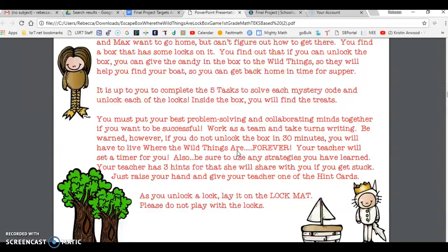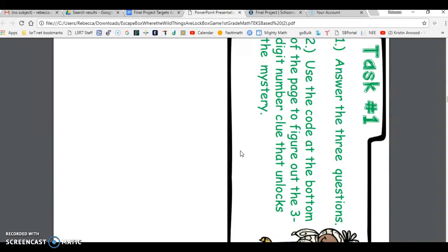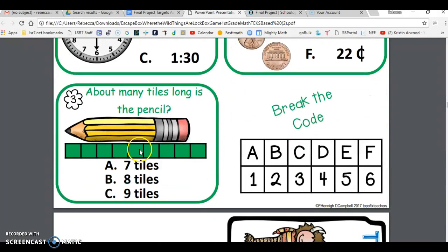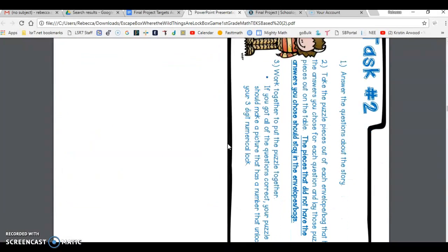So in this, let me show you one of the tasks. So one of the tasks was, task number 1 was answer 3 questions, use the code at the bottom of the page to figure out the 3-digit number, the clue that unlocks the first mystery. So they have to answer these questions, like what time is shown on the clock, what's the value of the coins, how long is the pencil, and then they use these to figure out what the number clue is, and then that helps them know what to do then.